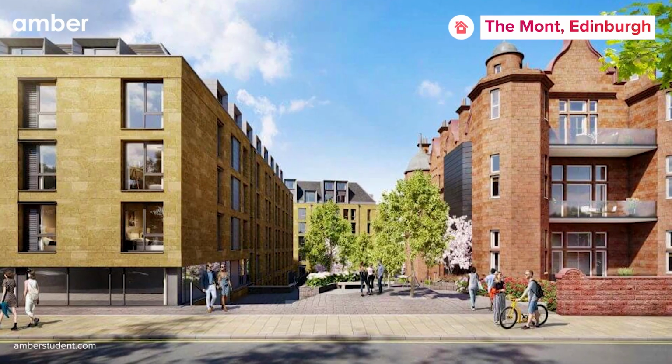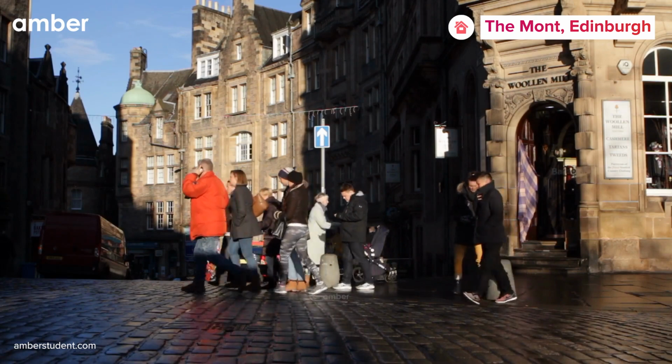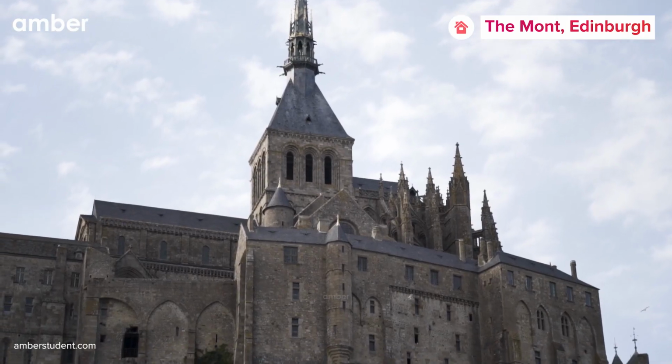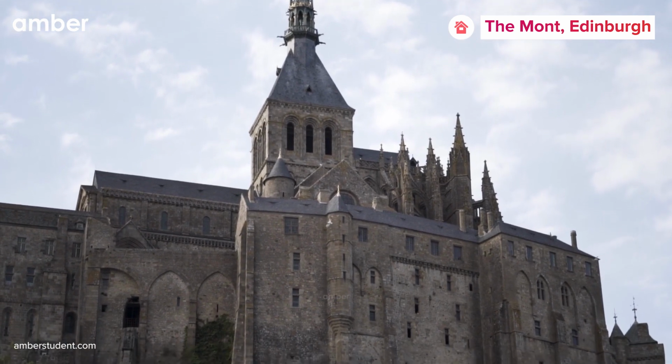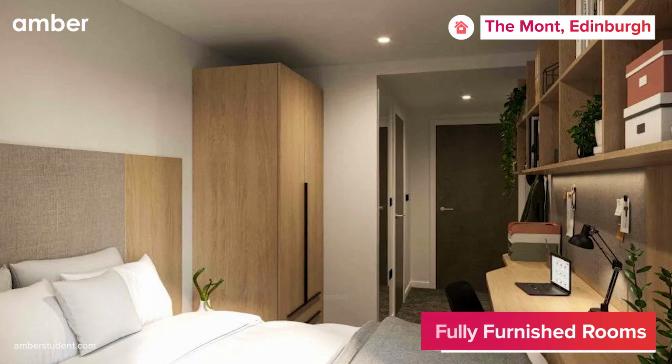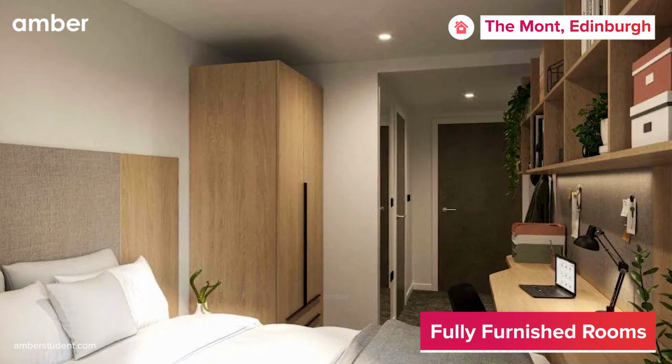The Mont is your new home in Edinburgh and a gateway to explore the historic cobbled streets, flamboyant architecture, and dramatic highland vistas of the most aesthetic city in the world. Nestled right at the cusp of Edinburgh's city centre, they offer modern and classy, fully furnished en-suites and studios.